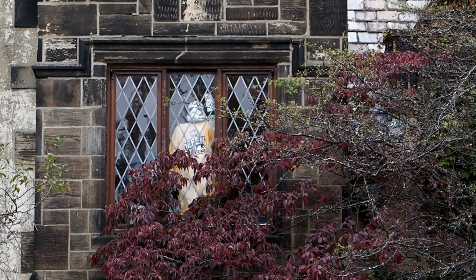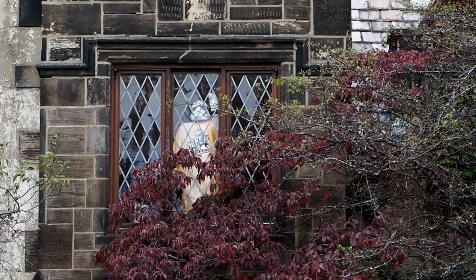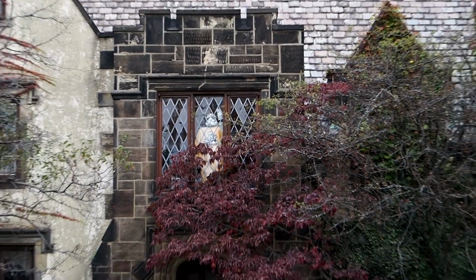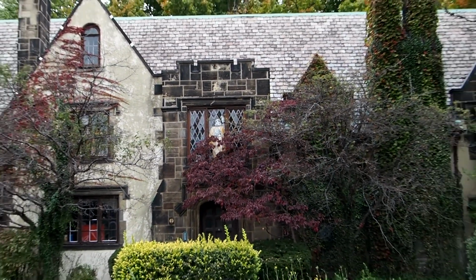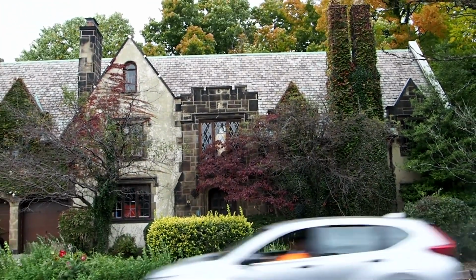So we have this kind of chocolate-covered sandstone, right? It's the same sandstone that's on the door surround, but it's light. That's been cleaned. This Berea sandstone naturally weathers this dark brown. We'll see it in a few minutes down below.